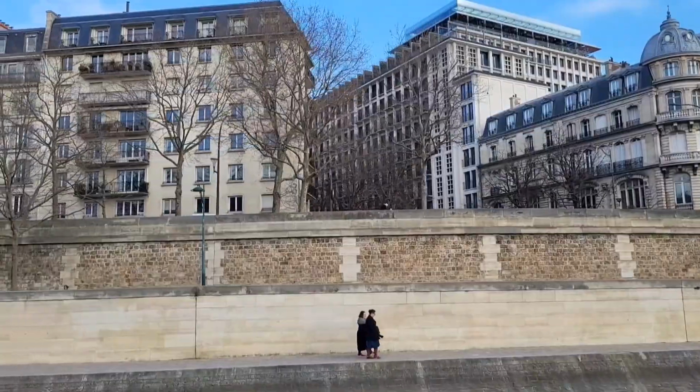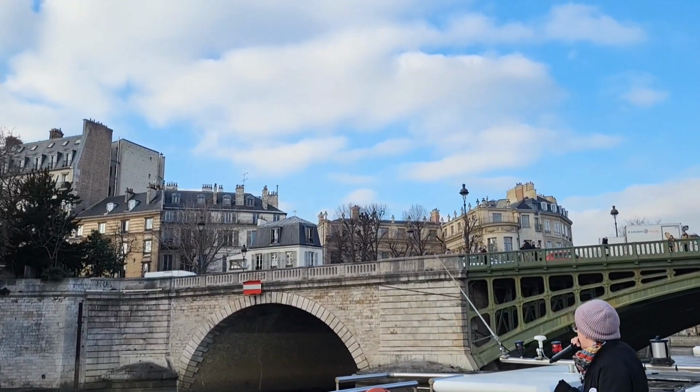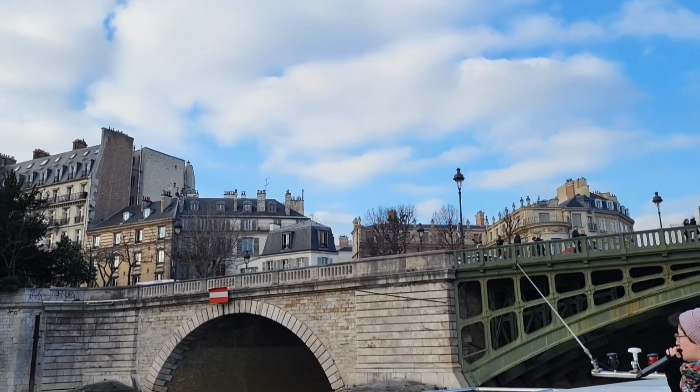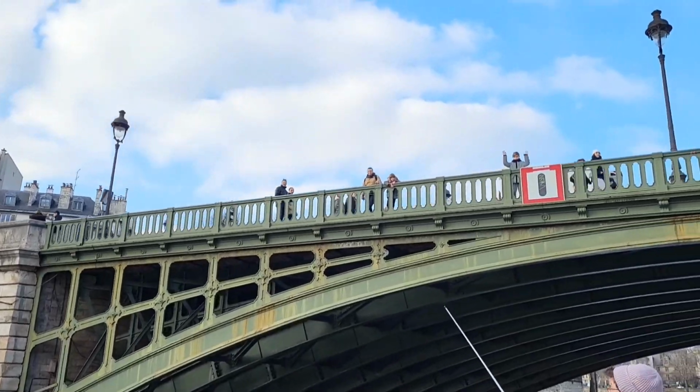On your left, Île Saint-Louis, Saint Louis Island, the second one, smaller and less known. We're going to see some beautiful houses. For example, on your left, just after the bridge, you're going to see a private mansion, which is called Hôtel Lambert.